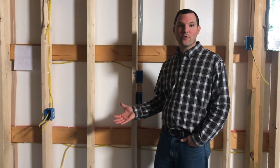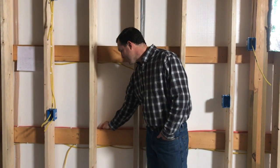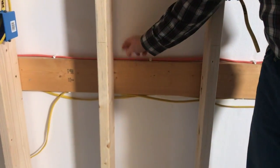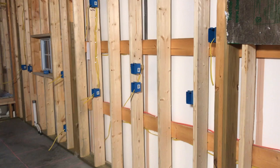All right, another advantage is running electrical. You don't have to drill a bunch of holes through the studs. Behind the studs is this great 1.5-inch raceway right here, where you can just run all your electrical right behind it. And it makes it super easy. Very, very few holes had to be drilled to run the electrical.